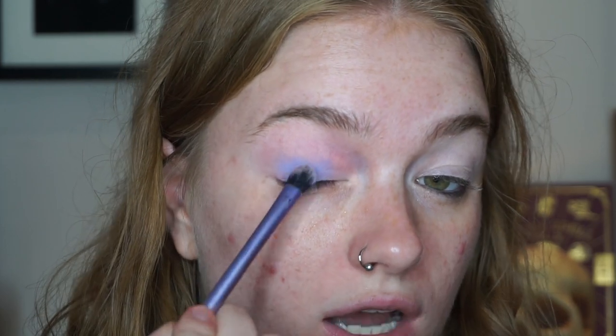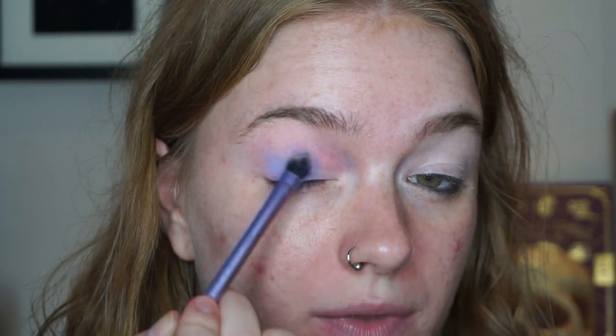Okay, so next up we have another matte. This is the shade Focused, which is basically a light periwinkle. And that pink shade, the shade Passionate, definitely stained a little bit. Honestly, I'd be shocked if it didn't stain, especially on my skin tone with such a hot pink. But yeah, just something to be aware of.